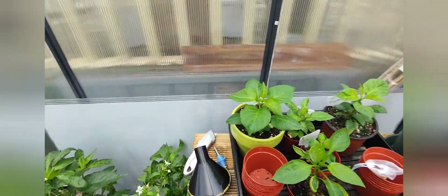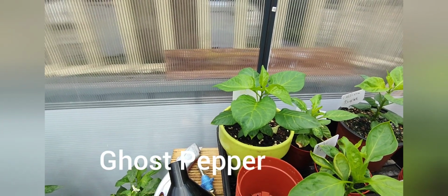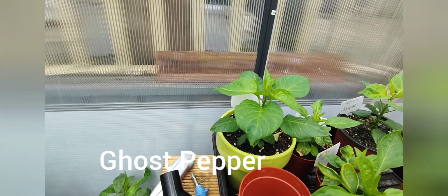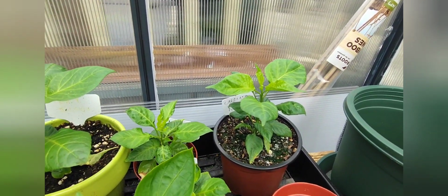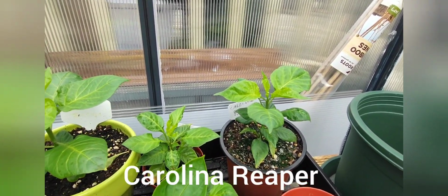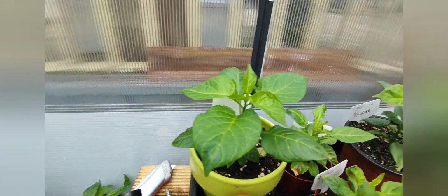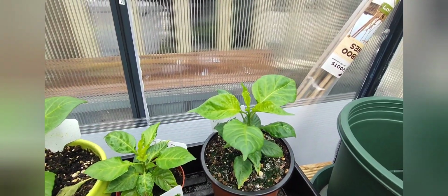So the Bhut Jolokia or the ghost pepper is really coming on now guys. It's filled the pot, it's double the size it was last week. Same again here with the Carolina Reaper that was not looking too hot a couple of weeks ago. It's really coming on leaps and bounds. So these two aren't far away from being potted up in the final pots, so that's good news.